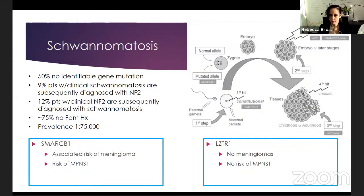So just a couple of slides on schwannomatosis, and then I'll be happy to take questions. Schwannomatosis is not a genetic diagnosis. The genetic diagnosis, when possible, is wonderful, but in approximately 50% of patients, no identifiable gene mutation is detected. And 9% of patients with clinical schwannomatosis are subsequently diagnosed with NF2, and this has to do with the chimeric nature of NF2 in 30% of cases. They may have peripheral schwannomas and no bilateral vestibular schwannomas, and that may just be due to where the gene mutation is located in a chimeric fashion.